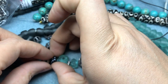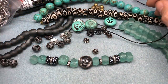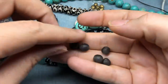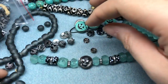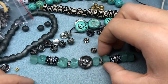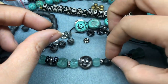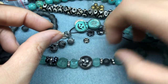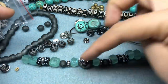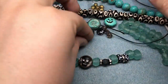Liking where this is going. Ooh, those have really nice big holes once they're off of the strand. Oh, I guess there's some that are just a lot bigger. Okay. That's okay. To get some of the dustiness, like not the dustiness, but the charcoalness of this guy in between with the sparkly. I think it brings that all in like that.